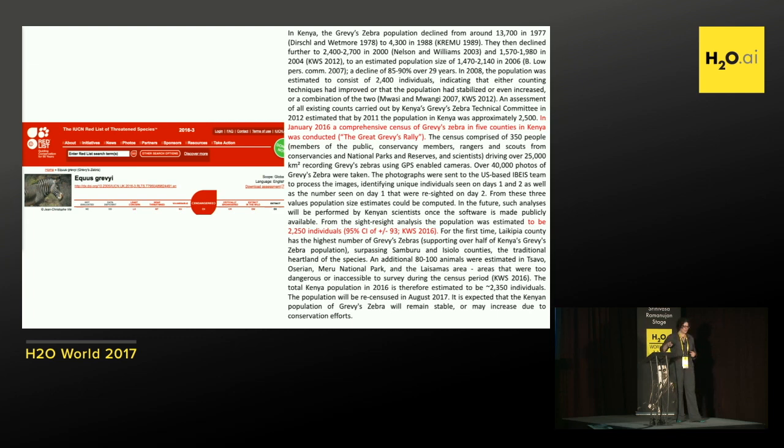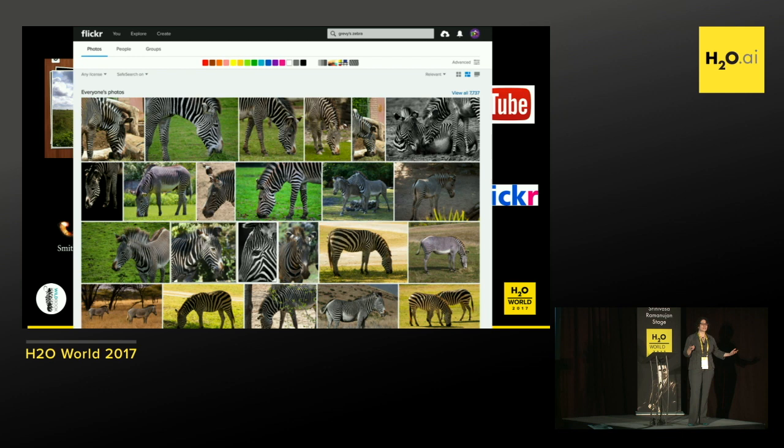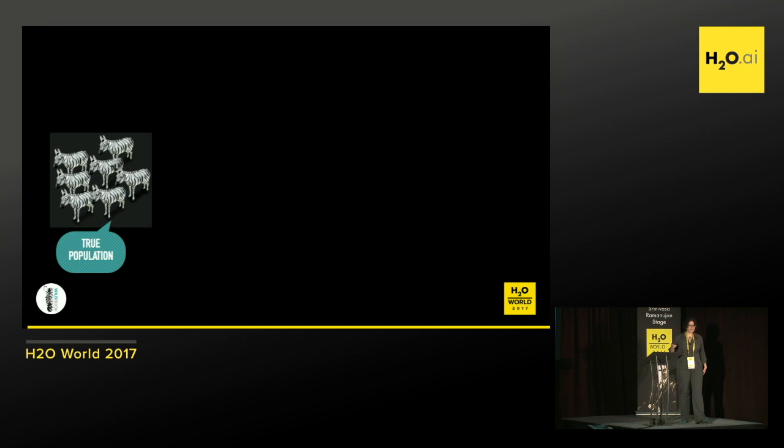But if we're going to use Flickr images, and we are, or YouTube videos, and we are, that is a completely differently biased source of data. Do we really get anything out of that signal? Scientists, biologists, were highly skeptical of that. And so we decided to test. And the question is, how do we even estimate the bias that goes into that?